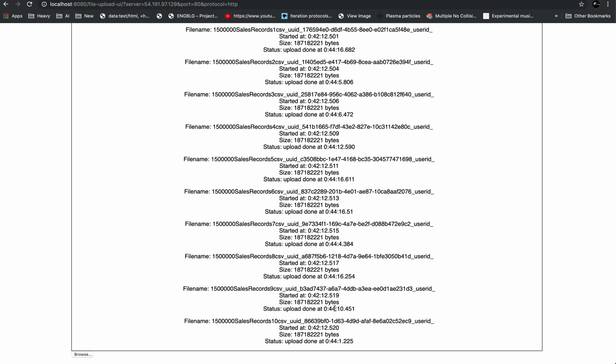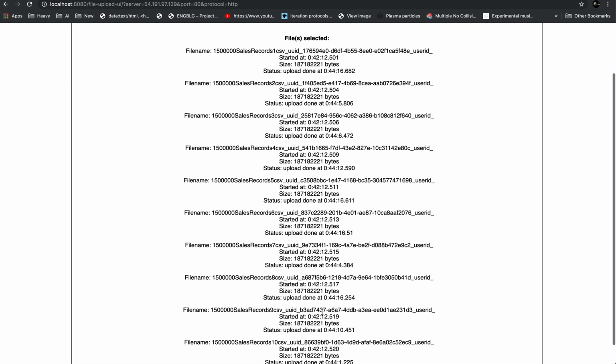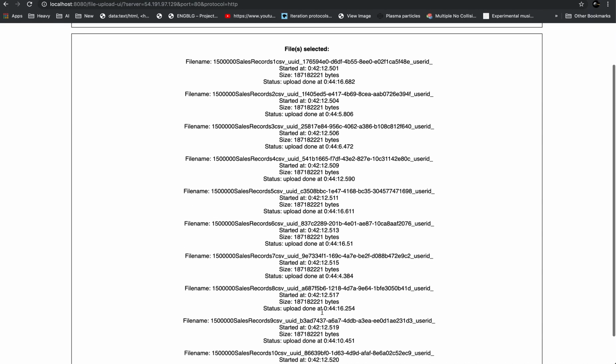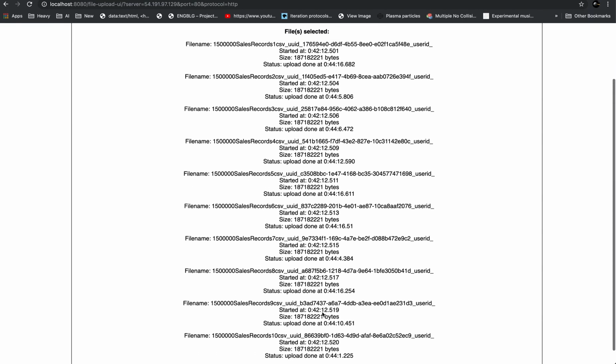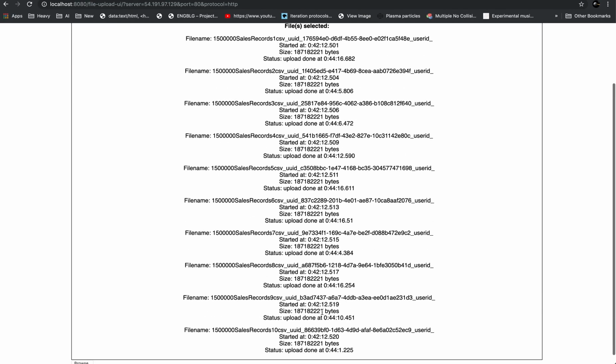So we gained a minute by having a lot of them go in parallel versus the maximum speed for one. So that's almost 2 gigabytes in 2 minutes. So it's a gigabyte a minute over 28 megabit. So over a billion bits going in over 28 million bits a second, and it took about 2 minutes, 120 seconds.